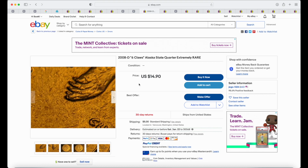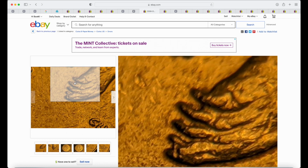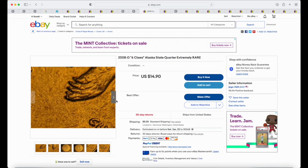The Sixth Claw Alaska, honestly, I've stopped looking for these. This guy wants $14.90. I don't think he's ever going to get it. The most I've ever gotten is a couple, $2 or $3, and that was for one in BU condition. But it's where there's an extra hunk of metal that presents itself between the 5 claws that are supposed to be there. Honestly, this is not rare at all. This guy says it's rare.